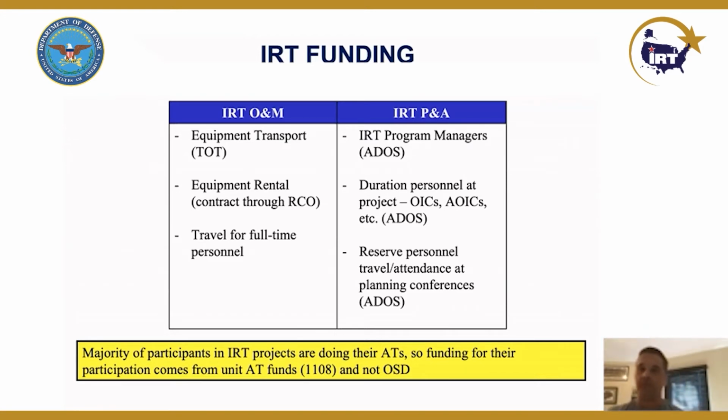And then travel for full-time personnel. So your I&I staff that come to the planning meetings, planning conferences, and the actual project execution, IRT money will cover that. And then on the P&A side, it covers our salary, my salary, Staff Sergeant Fleischman's salary as your program managers.